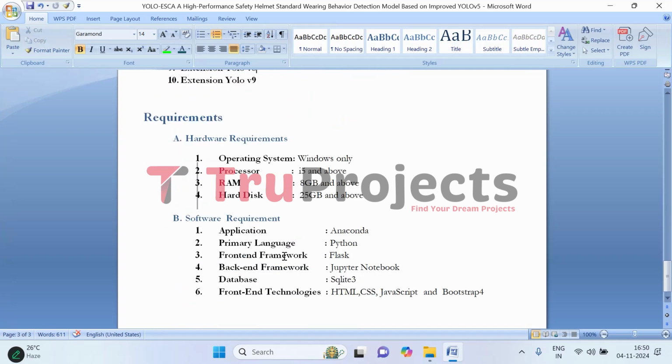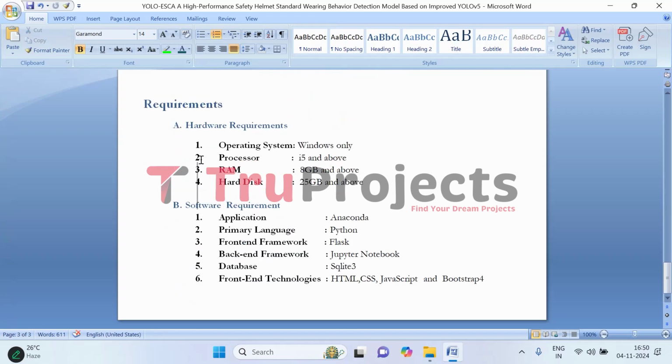Moving on to the requirements. To implement this project, we need basic requirements which are hardware and software. So coming to hardware requirements, we need operating system of Windows, processor of i5 and above, RAM of 8 GB and above, and hard disk of 25 GB and above. Coming to software requirements, we need application of Anaconda, primary language of Python, front-end framework of Flask, back-end framework of Jupyter Notebook, database of SQLite, and front-end technologies are HTML, CSS, JavaScript, and Bootstrap 4.